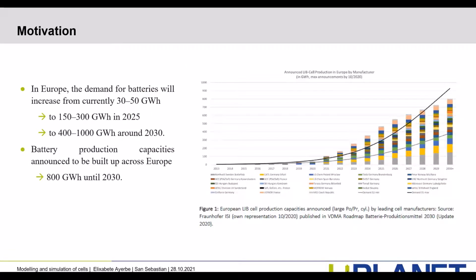Coming to the motivation, the current situation is shown very well in this graph. There are several forecasts on the demand for batteries, and it is substantially increasing. It will apparently go from 30 to 50 gigawatt hours to between 150 and 300 gigawatt hours in 2025. There are also increased forecasts for 2030, with demand expected to be between 400 and 1,000 gigawatt hours.